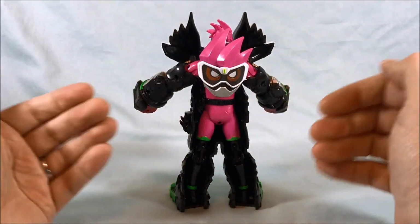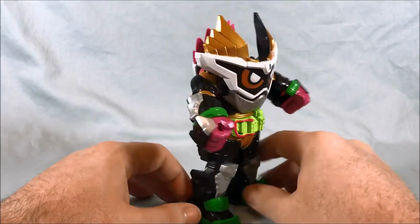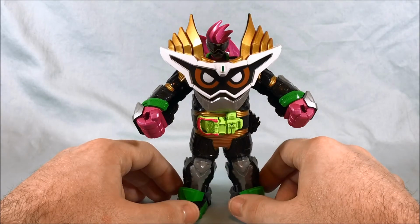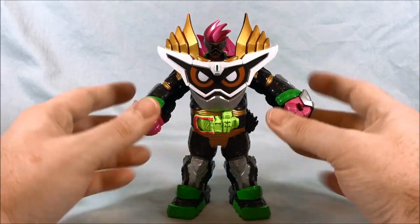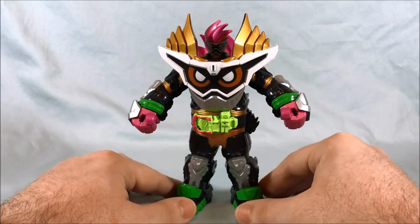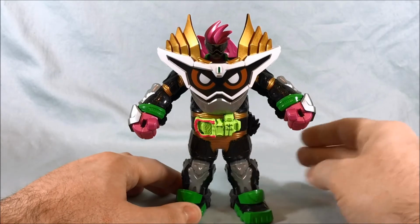Really, you could put any of the figures in this shell and have anyone's head you want stick out of there. I just figured I'd show you X-Aid since he is supposedly supposed to ride in this. But unfortunately, because his head sits so far back, it kind of just looks really dark.